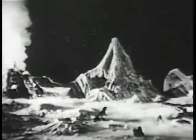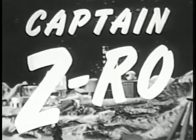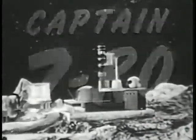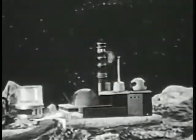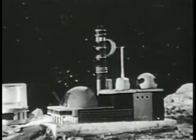In an uncharted region of the planet called Earth stands the laboratory of Captain Zero. In this secret location, known only to a few in the outside world, Captain Zero and his associates experiment in time and space to learn from the past, to plan for the future.